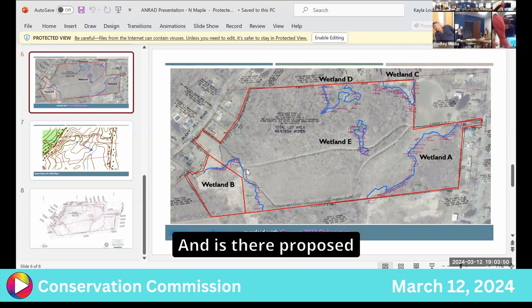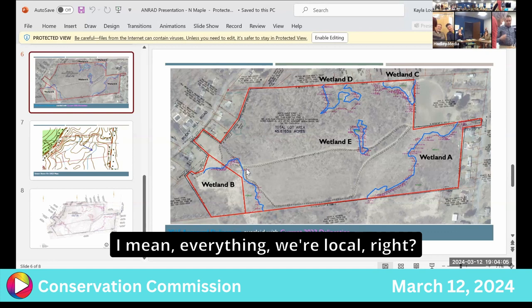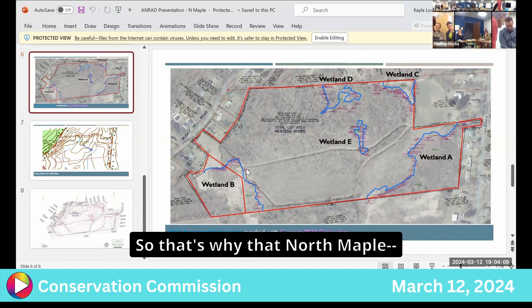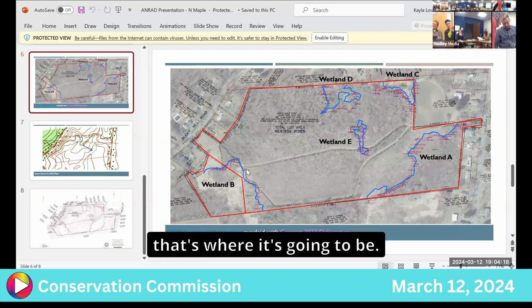And is there proposed access to Rocky Hill Road from that parcel? I think what Barry's thinking is just North Maple. There is access here, but that's steep and it's Rocky Hill Road. There's no room. Well, we're local, right? So we know what Rocky Hill Road is. You don't want to be pulling out. So that's why North Maple. If we've got to cross the wetland, we've got to cross the wetland. But I think coming in off this existing road and just coming in here, that's where it's going to be.